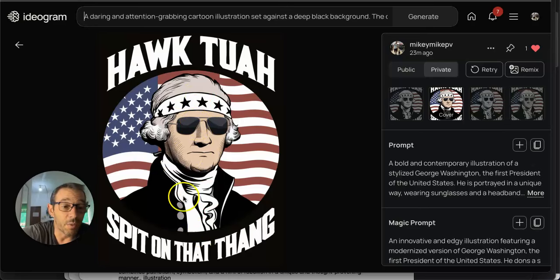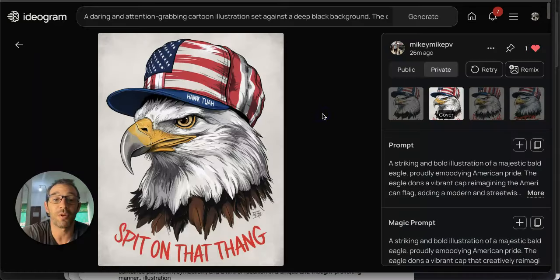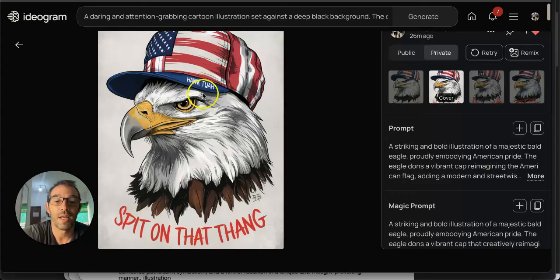You can even just put an animal here, like a cat with sunglasses. You know, you can get maybe a llama because it spits. So you can get creative. You can scale these prompts. The next one is this one, which I thought was really cool because it's got the Haw Tua brand on the actual hat. Spit on that thing.